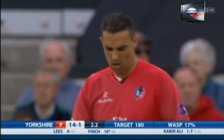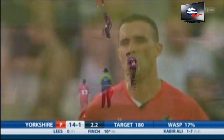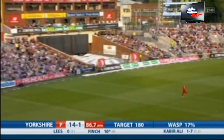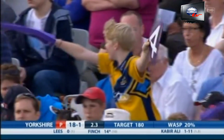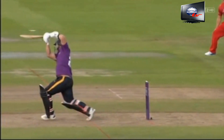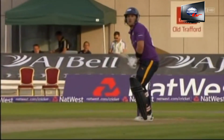Third man up then, long off out after that straight drive from Finch. Four more, don't need to run. Just in the slot for Aaron Finch. These are proper cricket strokes, there's no slogging here. Glorious straight drive and a wonderful extra cover drive to follow. The three fours he's hit have all been from fully pitched up balls, haven't they? With just a bit of width. Very strong and compact driver of the ball.